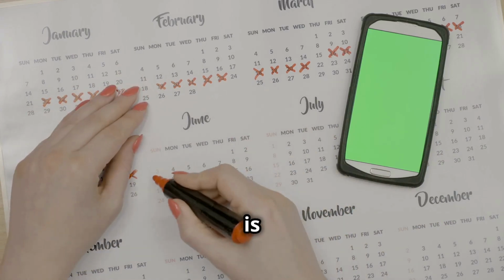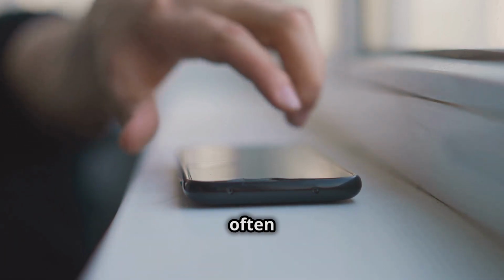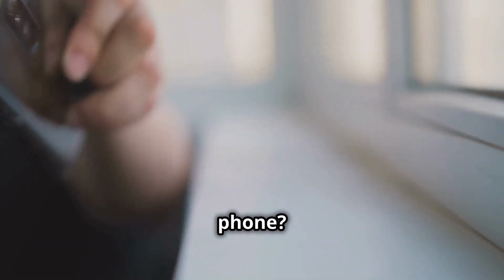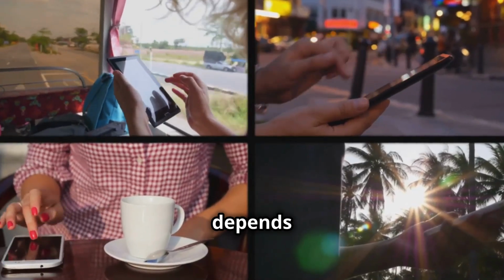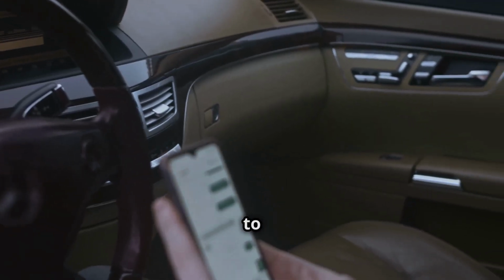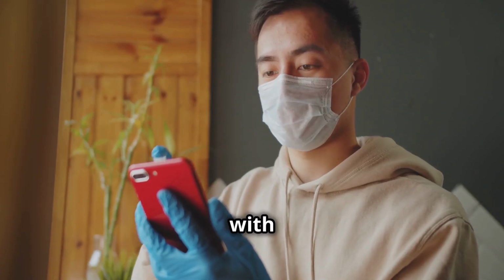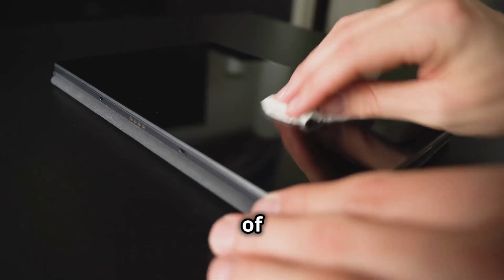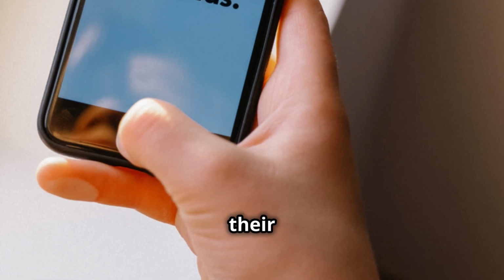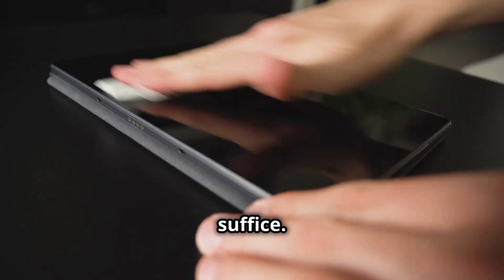Section 2. Timing is everything, finding the right cleaning cadence. Now you might be wondering, how often do I really need to clean my phone? Well, the answer depends on how often you use it and where you take it. If you're constantly glued to your device, a daily wipe down with a microfiber cloth and a weekly cleaning with disinfectant wipes is a good rule of thumb. For those who use their phones less frequently, a thorough cleaning every few days should suffice.